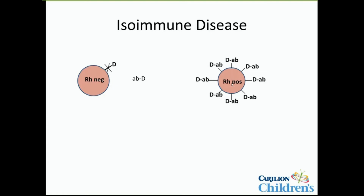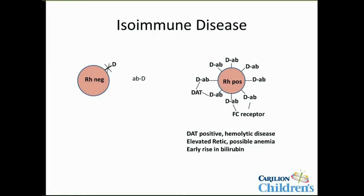So if the father is Rh positive, he will have at least one of those genes, and the baby may get it, have a red blood cell with abundant D, and because the mother has lots and lots of this antibody, it will be bound to the D antigen on the surface of the baby's red blood cell. So in the laboratory, we do a reagent called the direct antiglobulin test. This is also called a Coombs test, and we find evidence of this, and so the lab will say, well, that baby is DAT positive.